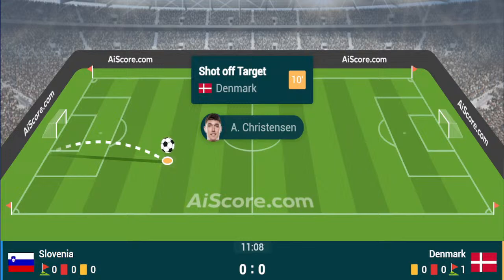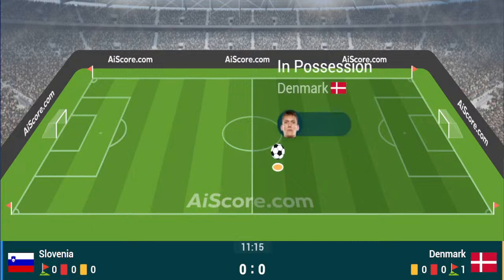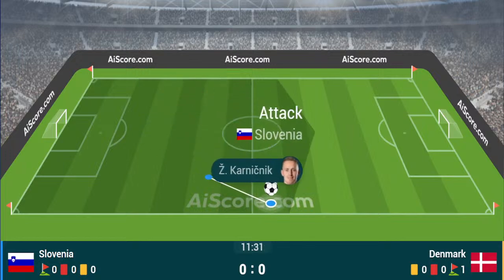But that height advantage that Denmark have was certainly being used at that point. It was a cross, it had to go from around about 25 yards out, maybe 30 yards out, he could only chip it to the edge of the area because there were so many players in a high line for Slovenia that Denmark was at risk of being caught offside. But it makes things in those dangerous positions very difficult for opposition to be able to get across into the box. Goal kick upfield, headed away by Christiansen into the middle of the park.